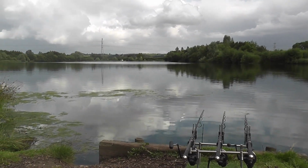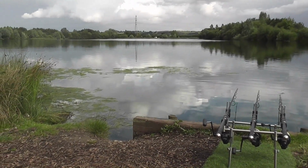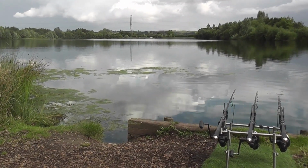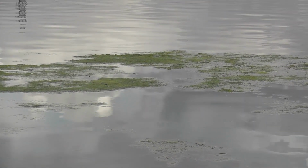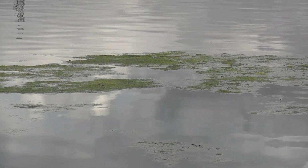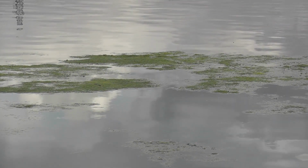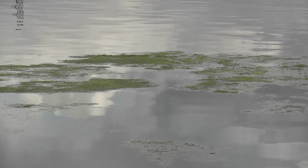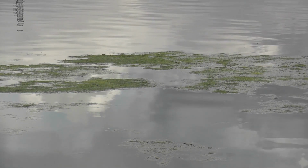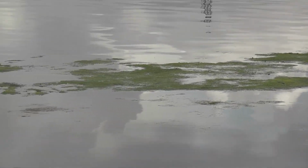You can see some of that silkweed there. I'll just zoom in for you. That's what's on the surface out there, and although you can't see it, it's just there on the top of the surface. And when the boat hits it, it sucks it up. It's got impellers on the boat, so it sucks it up and clogs the filters, and it hardly moves. So I stopped using it.